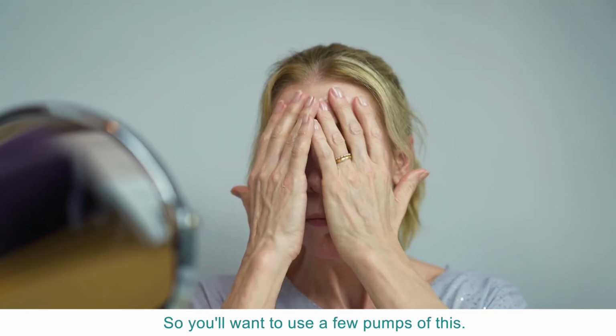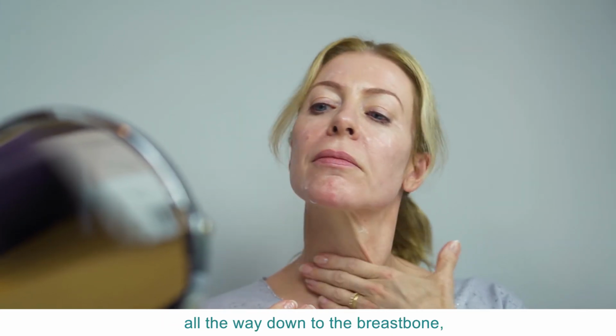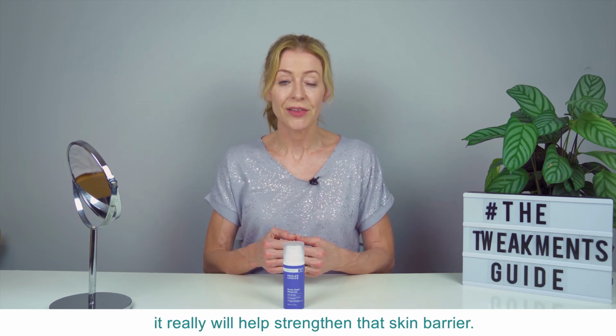So you'll want to use a few pumps of this. I would take it all the way from the hairline, all the way down to the breastbone, pat it in, let it settle, and over time it really will help strengthen that skin barrier.